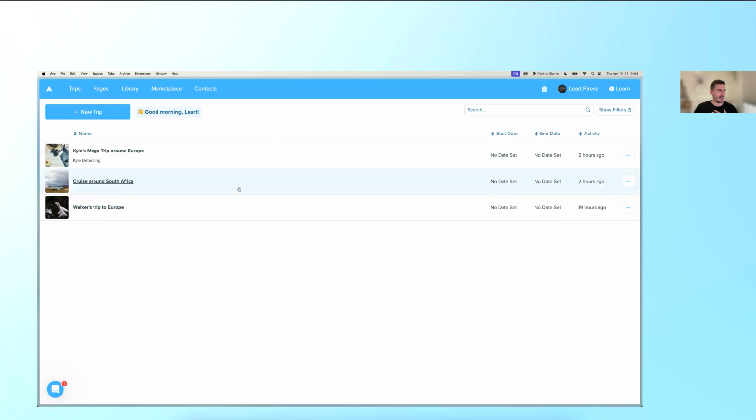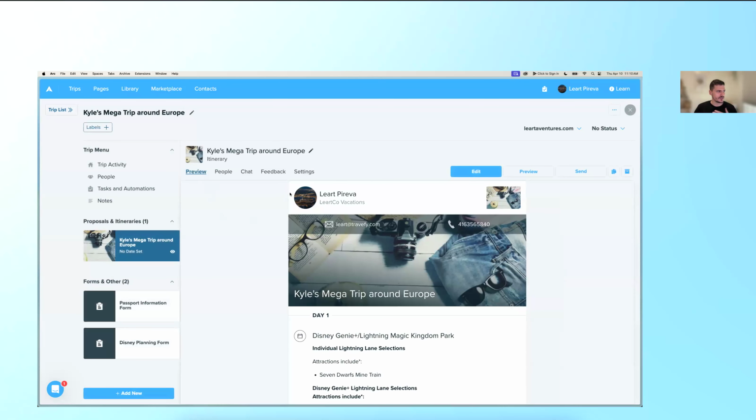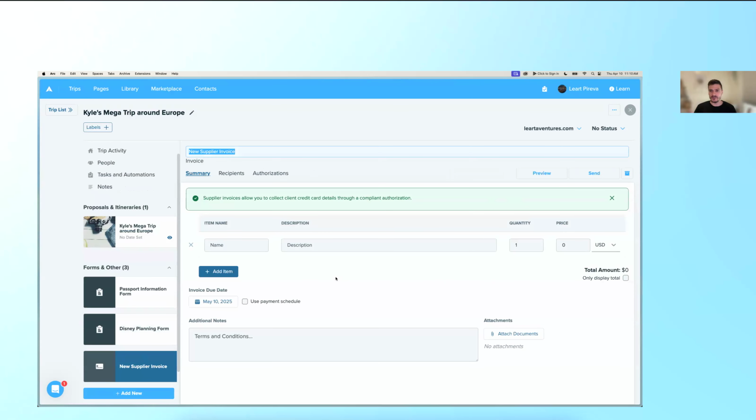As the FAQ also says, I'm going to quickly walk through how we do this. So essentially we enter a trip, and there's my trip. This is Kyle's mega trip around Europe. I know you've been wanting to go there for some time, so I've sorted that out for you. And then an invoice is essentially another trip item within the trip context. So I'll go ahead and add new, select supplier invoice, and there we have it, a line-by-line item that a user or a traveler will receive from you as an agent or as an advisor.